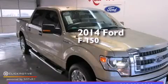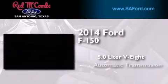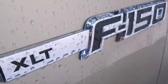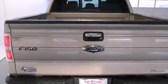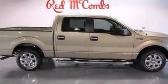This is a brand new 2014 Ford F-150. It features a 5.0-liter, 8-cylinder engine and an automatic transmission. Features include a low tire pressure indicator, a double wishbone independent front suspension, traction control and stability control systems, front multi-stage airbags, rear seat child-proof door locks, a pass-through rear seat, full power accessories, four-wheel disc brakes with ABS, keyless entry, and an auxiliary power outlet.